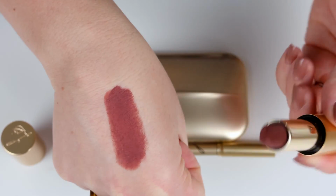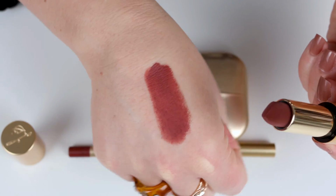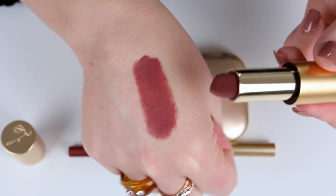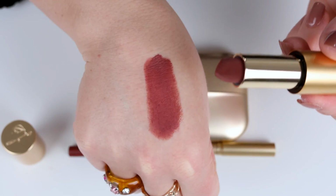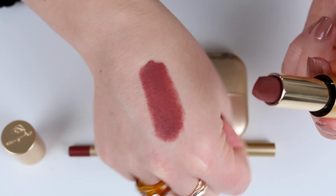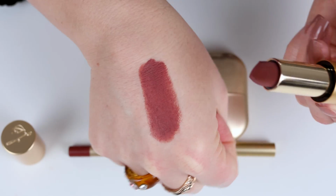But this is probably exactly what I was thinking, to be honest. It really is. This lipstick reminds me of what my mum used to wear every single day in the 90s, hands down. In fact, if I put this on and I really don't like it, I could give this to my mum and she's going to be so stoked. She will love this shade so much.